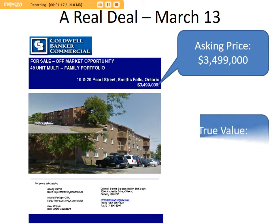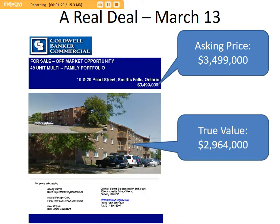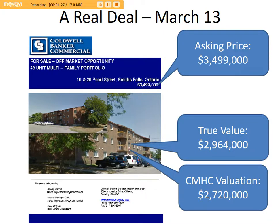So what we discovered, though, was after we did some research and due diligence, we discovered the true value to be 2.964. I've got a good relationship with First National, so I sent them the numbers, and they very quickly ran the numbers for me, and their valuation, even more conservative than my own, came back at a valuation of $2.72 million.